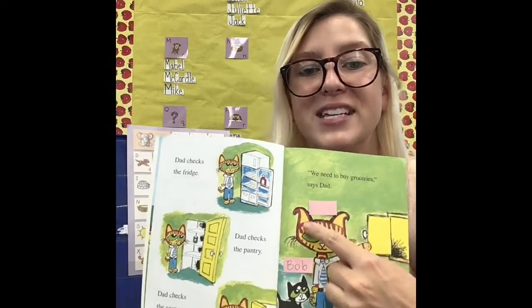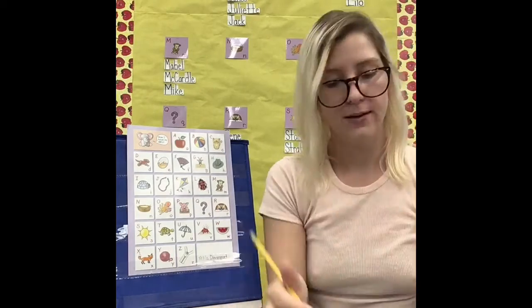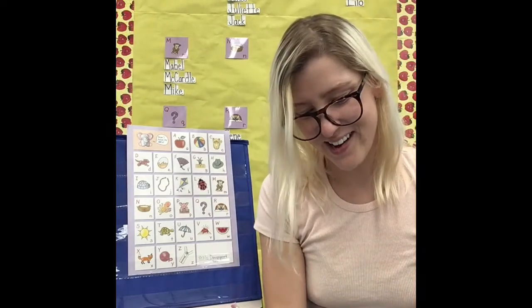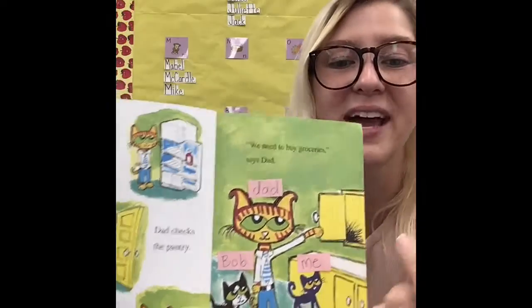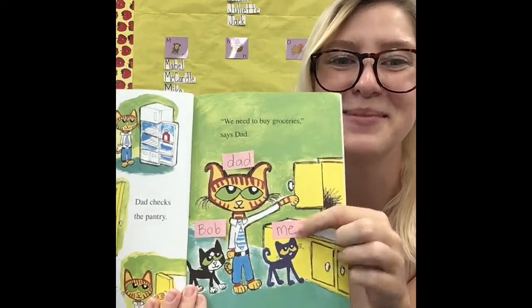Do we remember all of the sounds in Dad? What's the first sound? D. That's a D like dog. D. A like apple. D. Dad. Another D like dog. We were able to label so much faster that time. Bob, Dad, and Pete the cat labeled himself me.